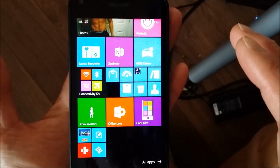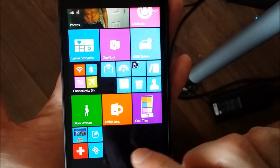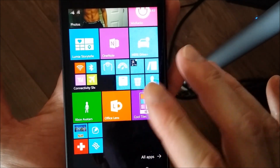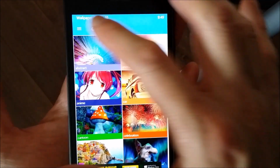Another future video, I'm probably gonna go over the comparisons, contrast between this phone versus a Samsung versus an iPhone layout. So let's just go into one of these apps first. So let's go into the Wallpaper Studio 10.